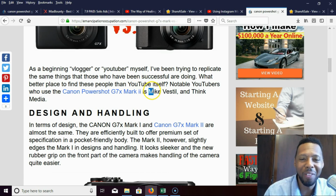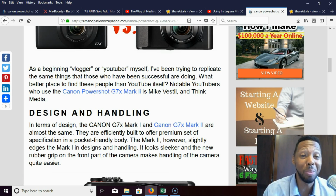Most notably right now, Mike Vestil, he's always having his shirt off now since he got him some muscles. I guess that's how it goes. Once you get muscles, you never walk around with a shirt on.